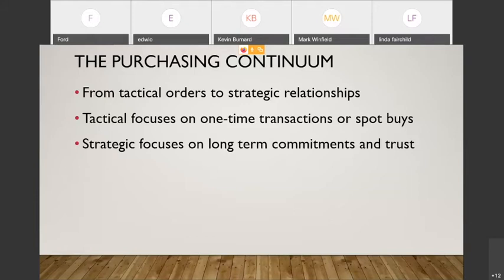Strategic to the far right, that's based on a long-term commitment, multi-years or even decades. It's shared beliefs, value systems. I say a lot of times, just as people have personalities, companies have cultures, and your supply chain partners should have similar beliefs and cultures.